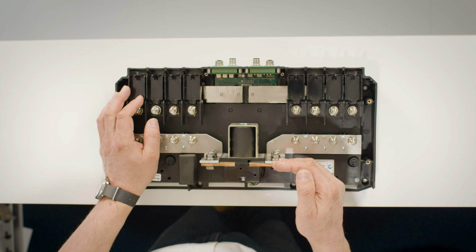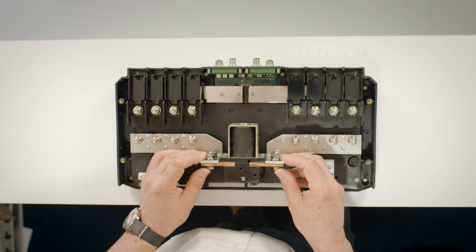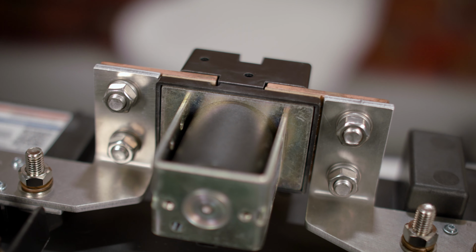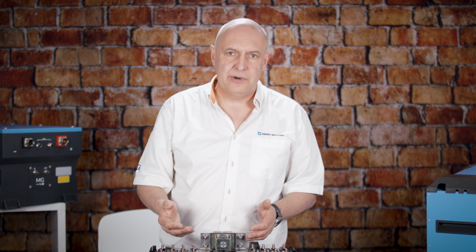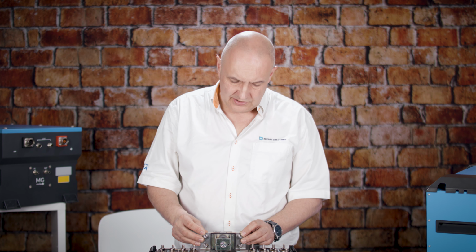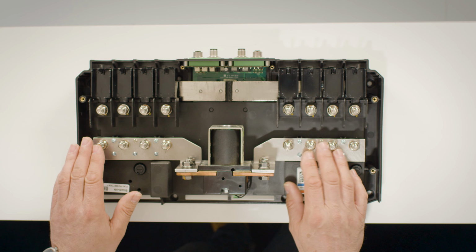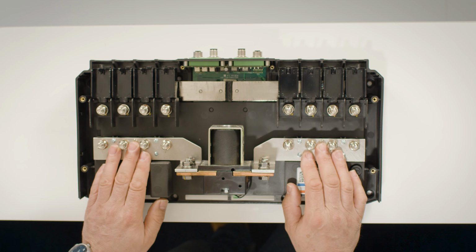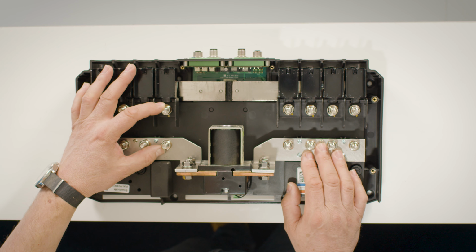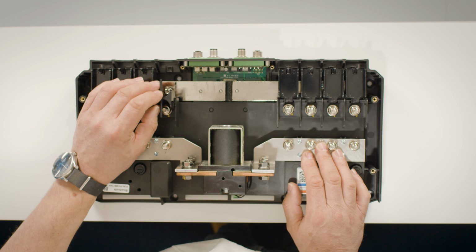If we come across to the positive bus bar here, we've got our main protection contactor that I talked about earlier. The unit in front of me is fitted with a 600 amp contactor, so this is towards the upper end, I guess, of the range. The only unit that's larger is the 1000 amp. And then moving further across to the left hand side, we have our output fuses, positive connection point, fuse that straddles across these studs here, and the corresponding negative connection point for each of those circuits.